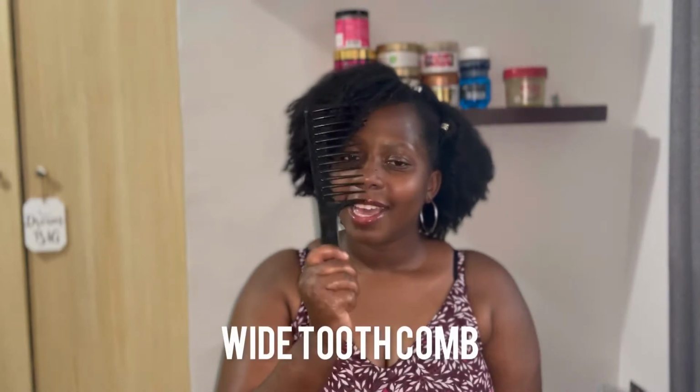So one of the most essential hair tools you're going to need in this natural hair journey of yours is a wide tooth comb, guys. You are going to need this wide tooth comb. Trust me. What are you doing combing your hair with these tightly packed combs? No. What are you doing? You want to break your hair? And then you will cry, my hair is breaking, my hair is not growing.